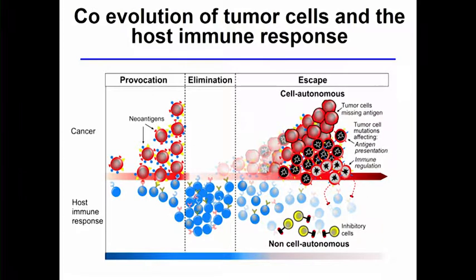But with that type of selective pressure, it does provide impetus for escape, because those subclones that have mechanisms that can overcome that selective pressure, whether it's through affecting the antigen-presenting machinery or immune regulation, can then lead to progression of the tumor. And I think we're already beginning to see examples of that in various publications that have come out in the past year in the setting of checkpoint blockade.